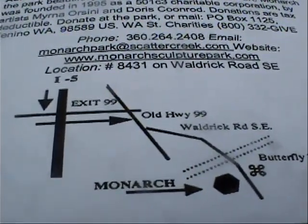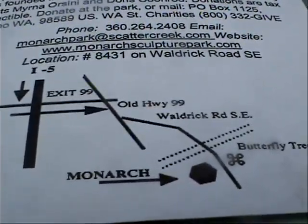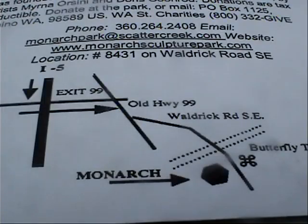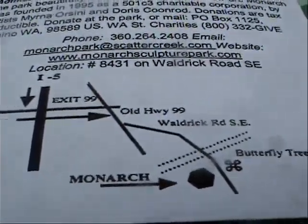So you know how to get here. It's off the old 99 on Warwick Road. And you have a number there. And if you get lost, you call me.